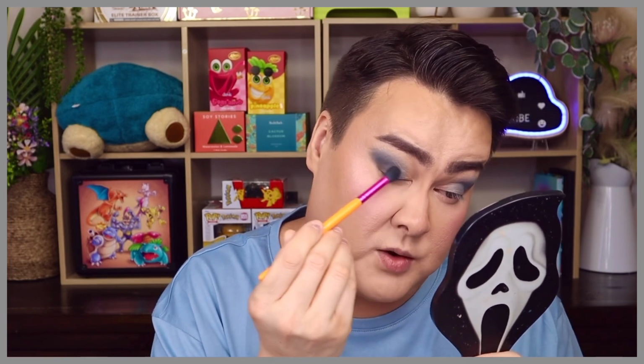So let me quickly do that, and then I will be right back to play with the colours from the Glaminatrix palette. Now I don't think I'll play with the shimmers from the Beauty Bay palette. I think I'm just going to stay with the Glaminatrix one, but you never know with the finished look. So let me just quickly blend out this eye, and then I'll do this eye as well off camera, and then I'll be right back.